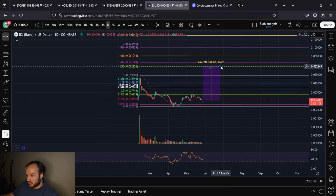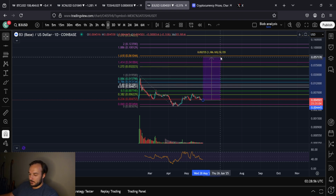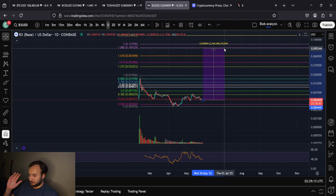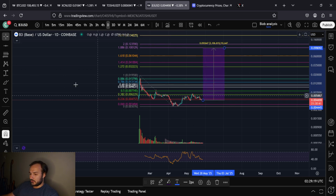Okay. By the end of June, early July, we're looking for something on the lines of a 3.2 cent price to a 6 cent price. Okay. I'm thinking somewhere probably between 3.2 and 5 cents sounds appropriate. That's about a 7x to an 11x move. Something in that kind of area. That's what I'm expecting. If the gaming narrative takes off, man, B3's at a low enough market cap. You could see great. I mean, you can move it to 10 to 12 cents. Who knows? But we'll see how that goes, right?